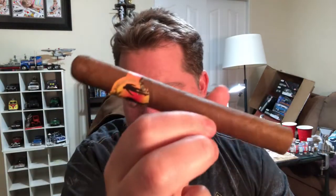There's only 2,177 of these. And that's it. Rare cigar. Wrapper Habano, binder Sumatra, fillers are from Nicaragua and Dominican Republic. The body of the cigar smells like straight chocolate. It does, like cocoa. I would say cocoa, but it's synonymous with chocolate. Cocoa and chocolate, synonymous.